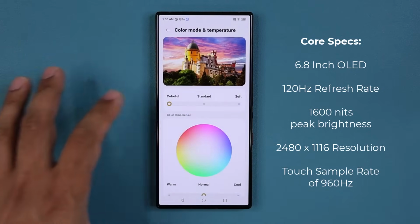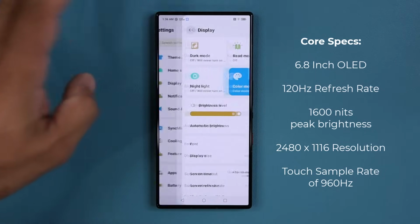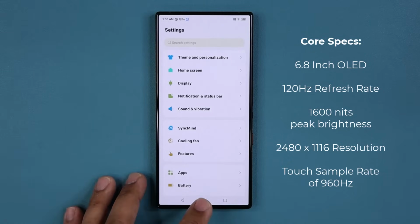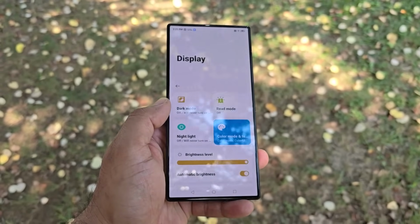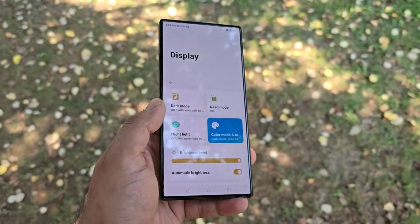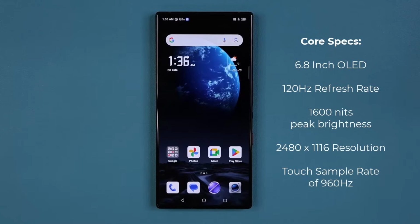Okay, soft, standard, colorful, meaning vivid and warm. Okay, so that's great. We have a lot of screen customization options as well. Now when you have the adaptive display turned on, it's very easy to see this display in daytime conditions out under bright light. So that 1600 nits of peak brightness is quite enough. The phone is really loaded and feels futuristic.